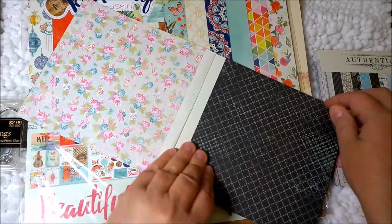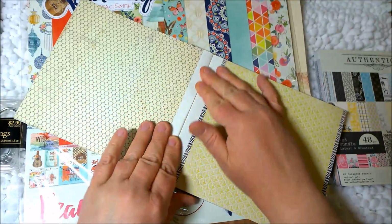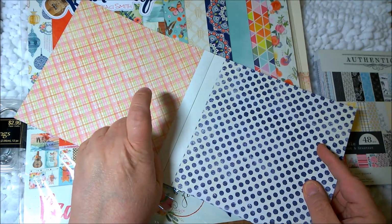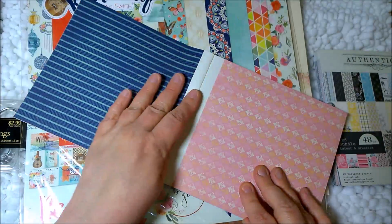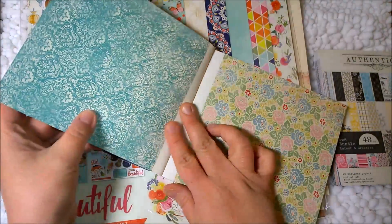A floral, the black kind of distressed. Chicken wire and fans. Another plaid. That's from the baby cuddle pattern. Some distressed polka dots, stripes, and a diamond pattern.